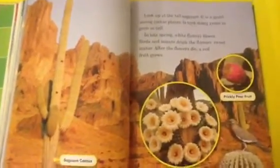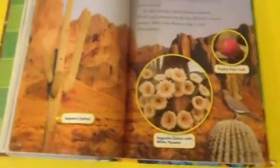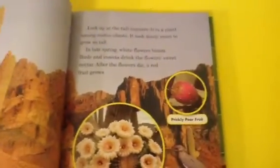Here I'm learning more about kinds of cactus in the desert. Oh, this one's really cool. Look how tall that is. The saguaro cactus. And I think those flowers that bloom are so pretty. It'd probably be interesting to try the prickly pear fruit.